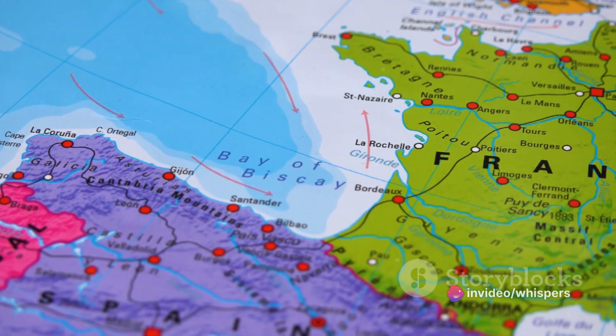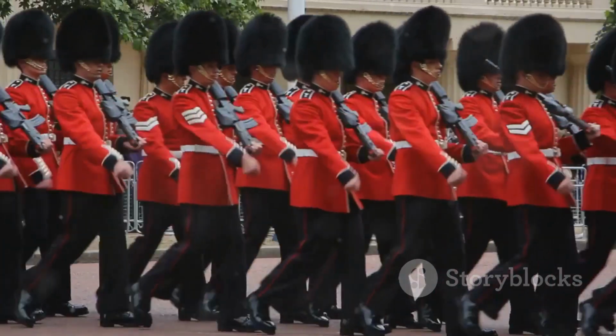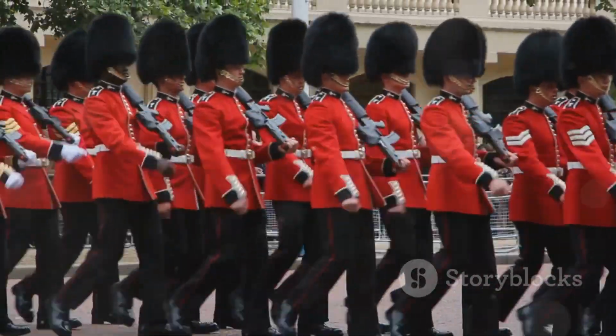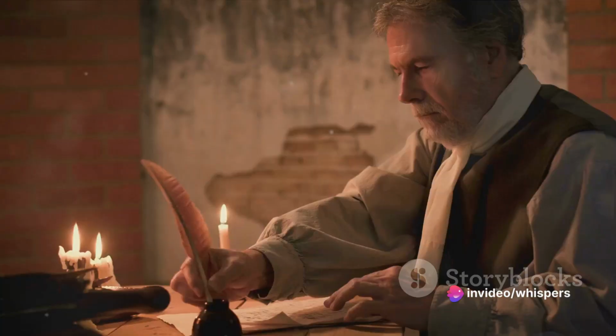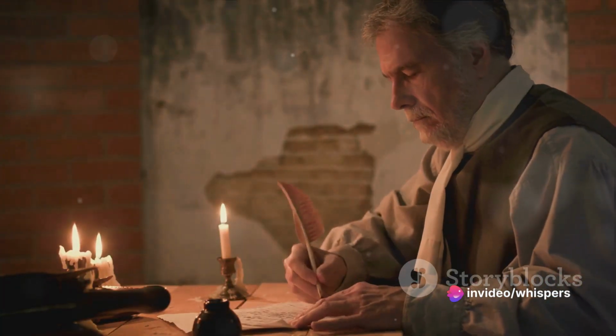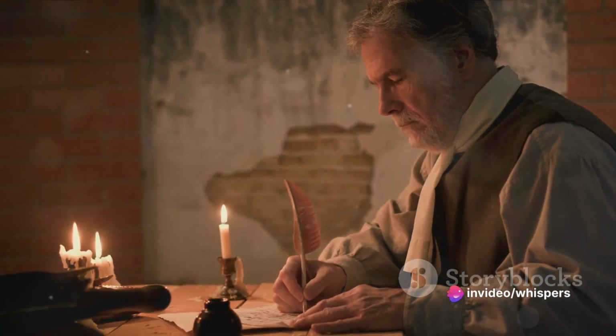Its conclusion brought about a significant reshuffling of territories. The British, as victors, claimed vast territories previously controlled by the French. From the icy expanse of Newfoundland to the lush sugar islands of the Caribbean, British dominion extended across North America.